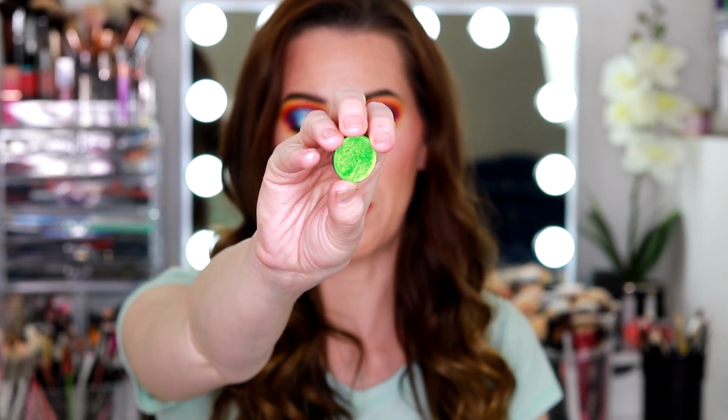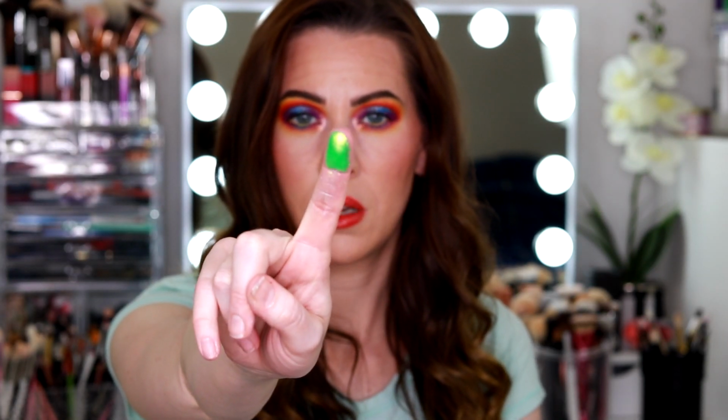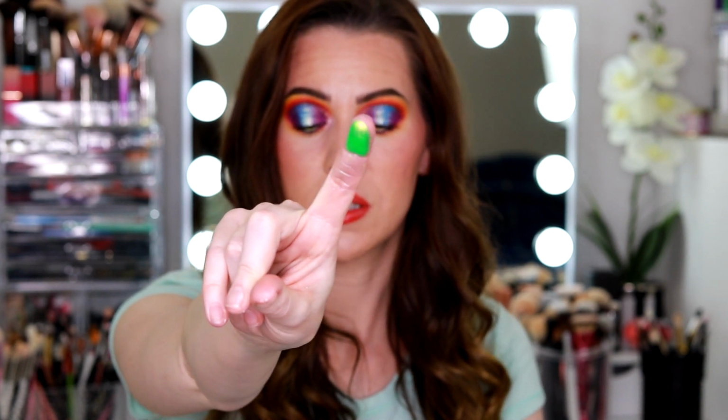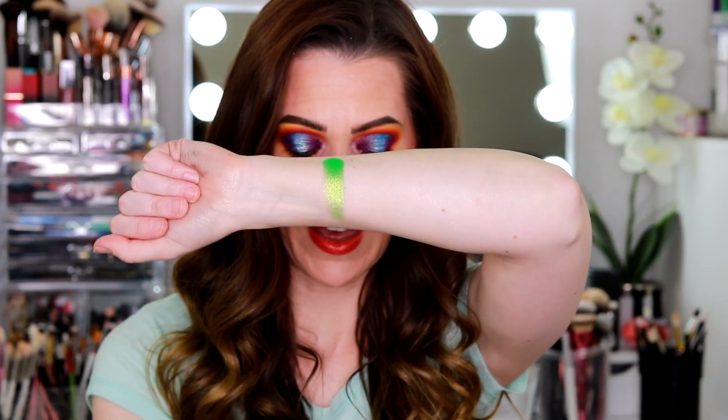Several of the ones that I'm going to show you are from their Cosmic Chameleon collection. It's just these really vibrant, shifty, shimmery, beautiful shades. Let me just show you. So this one is called Radiation. It's this really bright, stunning green shade. Look how bright, how vivid this is. If that is all over your lid, you're going to have people asking you what it is. So pretty. Yes, ma'am. I love that.